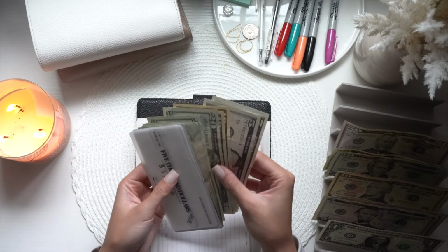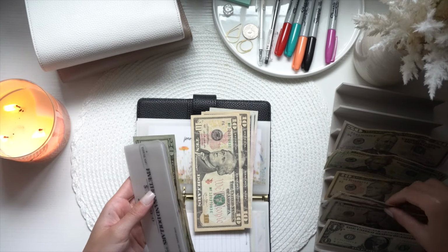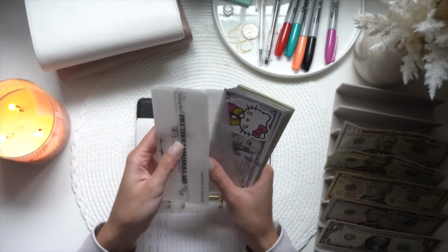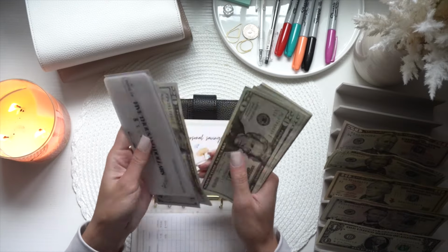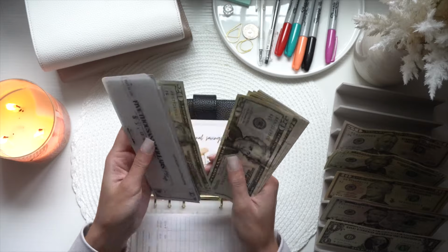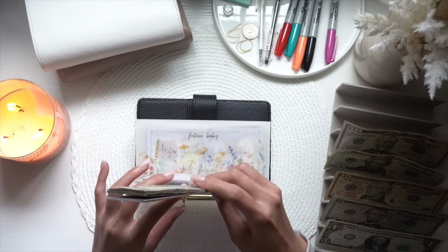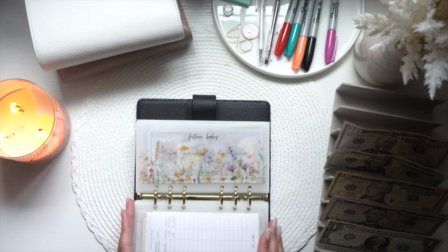Personal savings is going to get 25, so 20 and 5. And now we have 5,000, 6,000, 7,000, 7,500, 7,600, 7,700, 20, 40, 60, 80, 800, 20, 40, 60, 80, 900, 20, 40, 50, 60, 75. So we have 7,975, $25 more to get to 8,000.